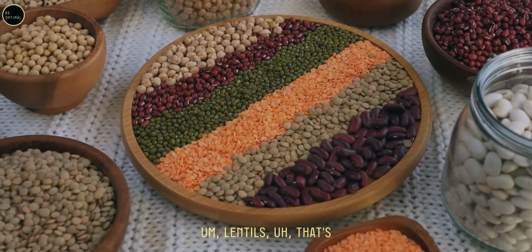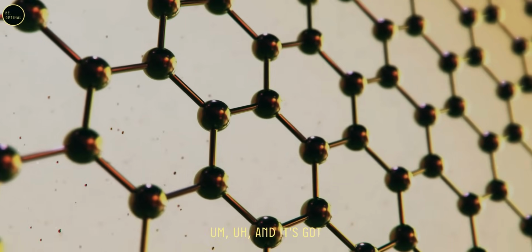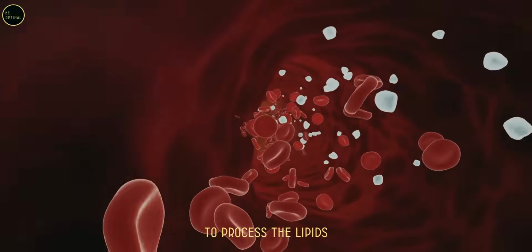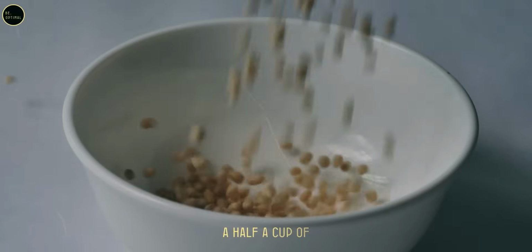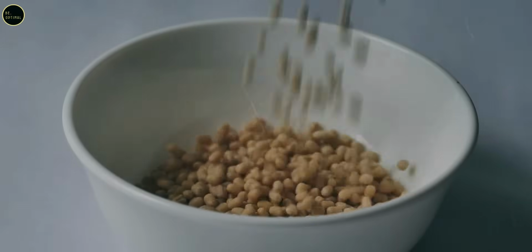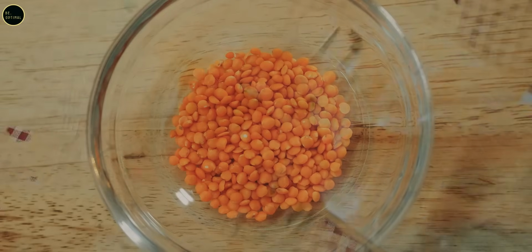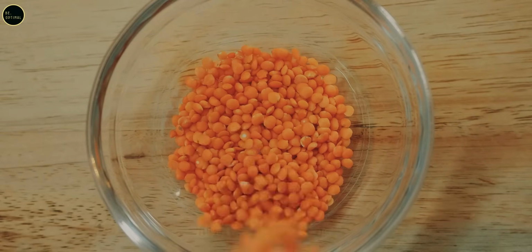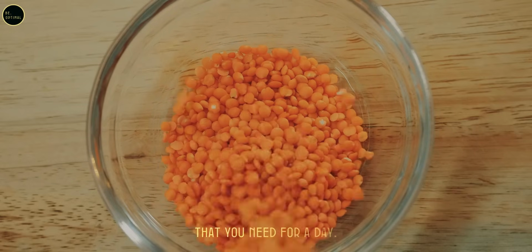Lentils, as an example, are one of the beans that I told you about. And it's got really great dietary fiber. Dietary fiber helps to process the lipids in your blood as well. All right. So here it is. A half a cup of lentils has 18 grams of dietary fiber. All right. So that's just about half of what you're recommended for the whole day. So just a half a cup of lentils, not very much, gives you half of what you need the whole day. A whole cup of lentils gives you everything that you need for a day.